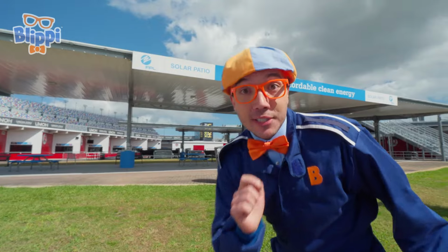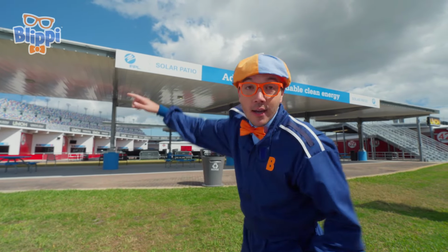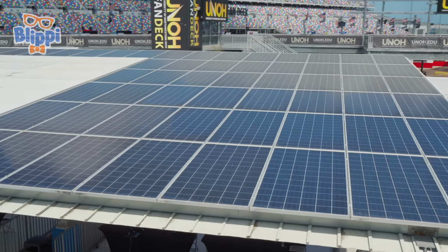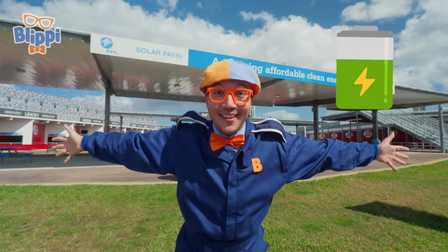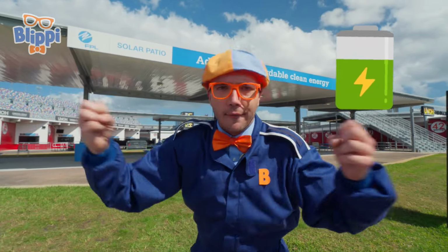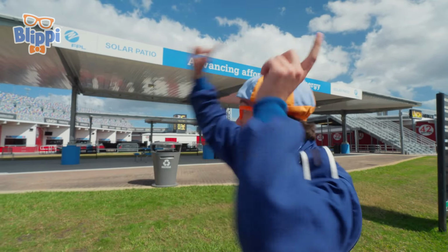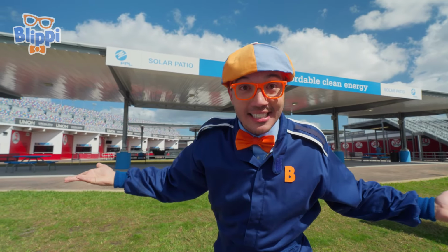Whoa, do you see what I see? Yeah, check it out. This right here, it's covered with solar panels. Whoa, yeah, and solar panels are really cool because they're kind of like giant batteries. Yeah, batteries have lots of energy to power things, like toys. And these solar panels are huge and power all kinds of things.